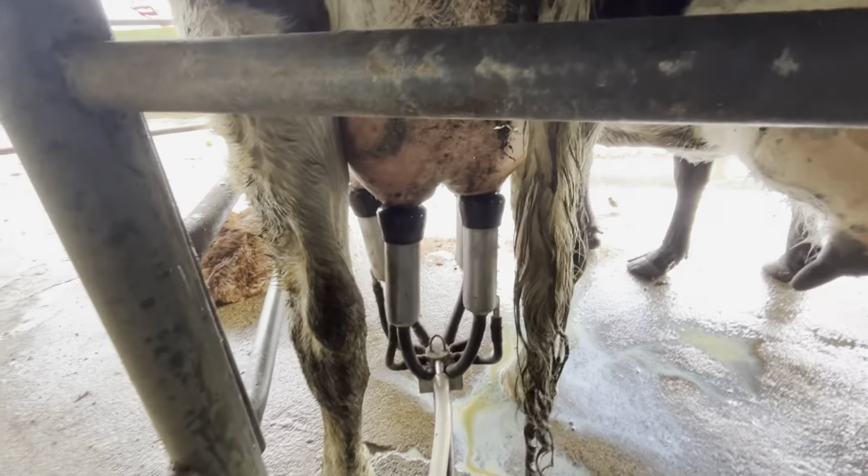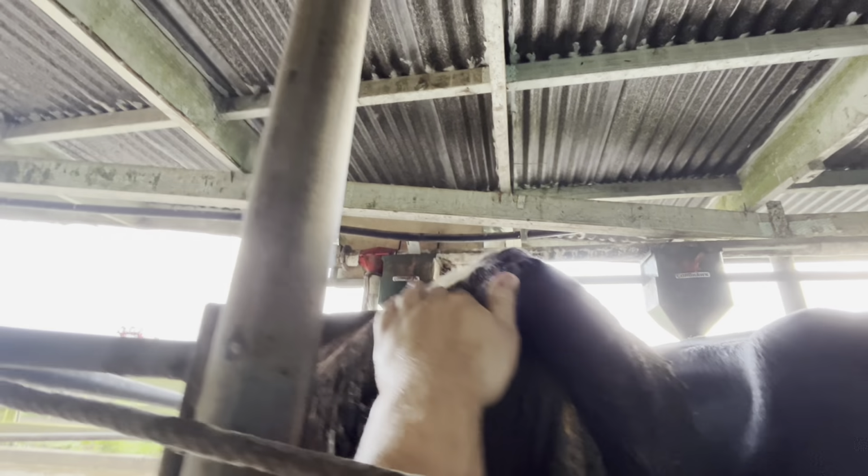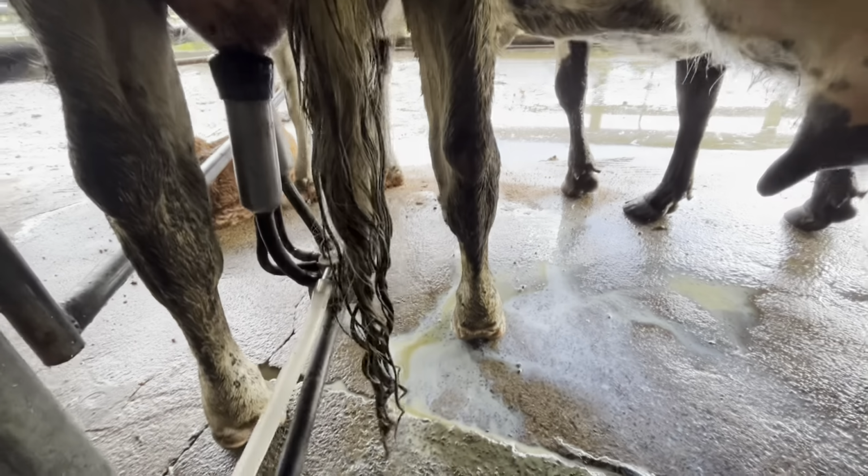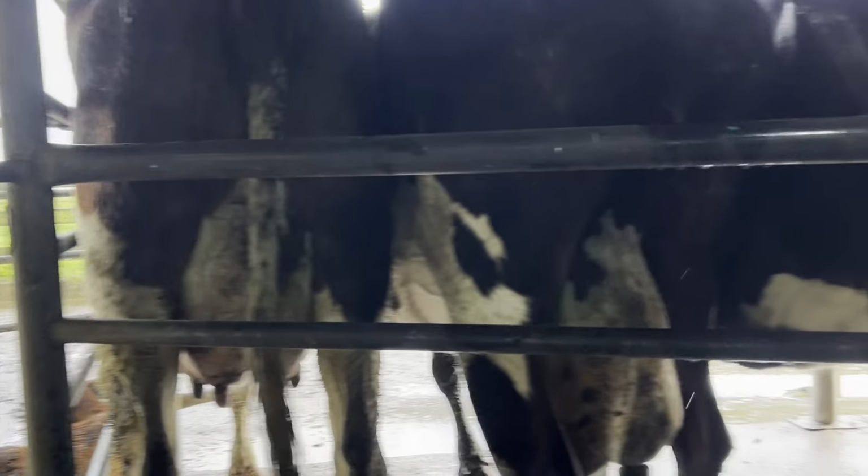Yep, step of the season on. She was really quiet. She's your sign. You always give them scratches. They like their butt scratches. I don't know if she's been eating a meal, but it's pushed up hard by the cow behind her. Good girl. Little heifer, she milked really well.